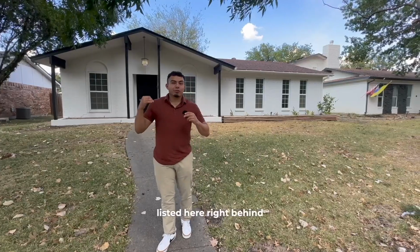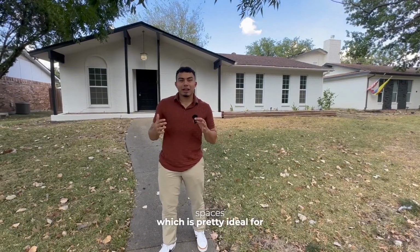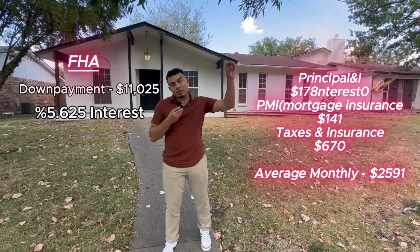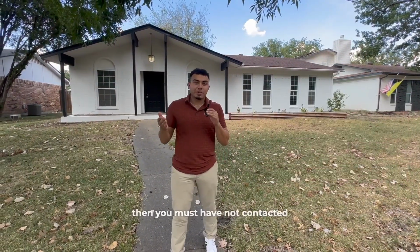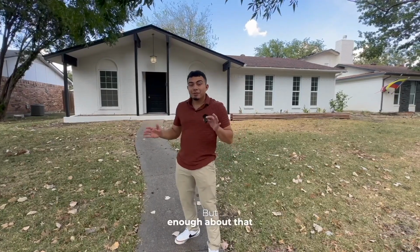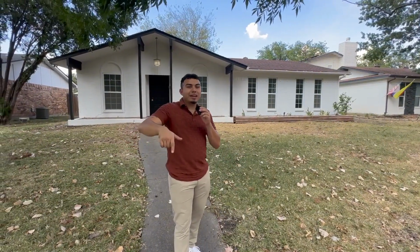This home listed right behind me is going for $320,000. It's a 3-bedroom, 2-bath, and has 2 flex room spaces, which is pretty ideal for the price. You're about 14 miles away from downtown Dallas and about 10 minutes away from downtown Garland. I'm going to list the Zillow link down below so you can take a look at it. If it sells by that time, then you must not have contacted me on time. Next time, contact me quicker. But enough about that. I'm going to go shoot a montage for you. Let's take a look at what $320,000 can give you here in Garland, Texas.